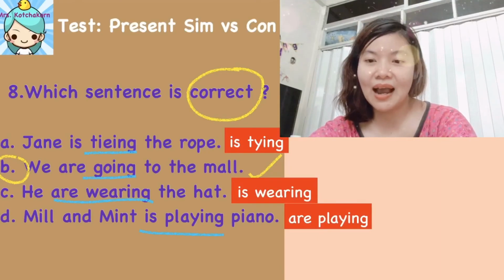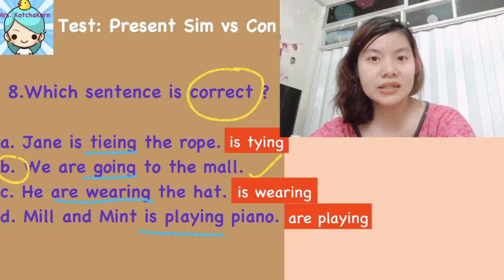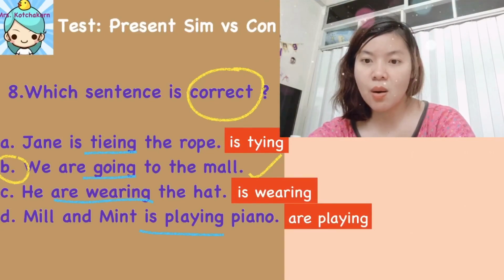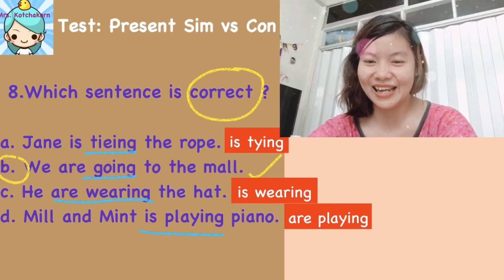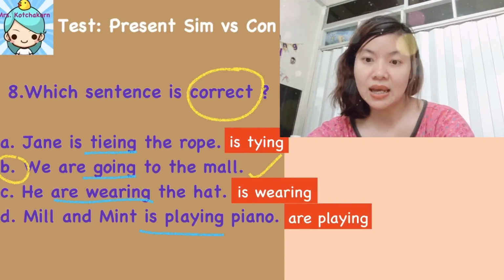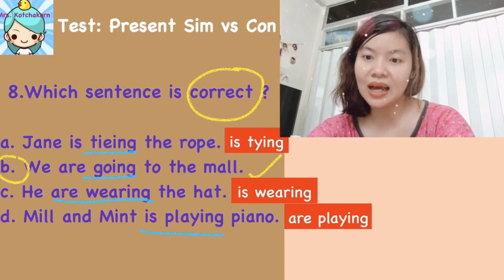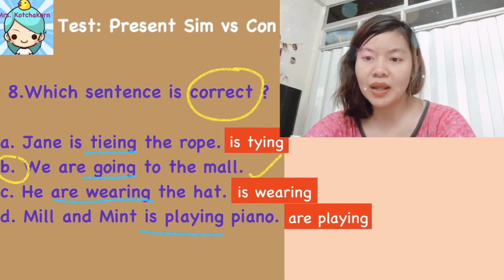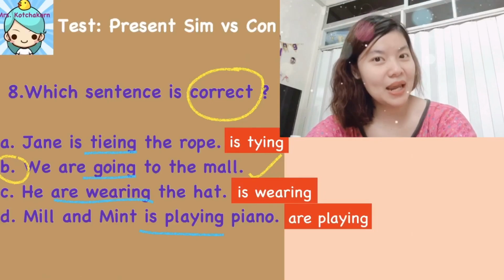Correct อีกแล้วนะคะ แต่ choice ในข้อนี้เป็น present continuous tense หมดเลย คือ subject, is, am, are and verb ing มาดูข้อ A. Jen is tying the rope. Tying, when you spell, you have to spell it t-y-i-n-g. C. He are wearing the hat. He is the third person singular, so you have to use is, not are. D. Mill and Mint is playing piano. Mill and Mint are two persons, so you have to use are. The answer is B.